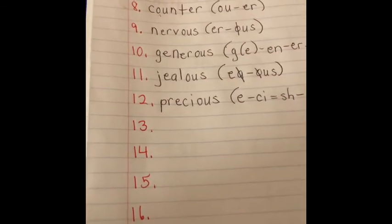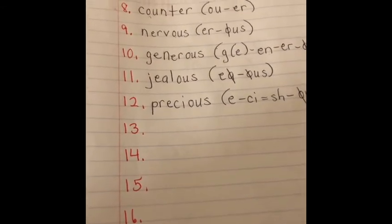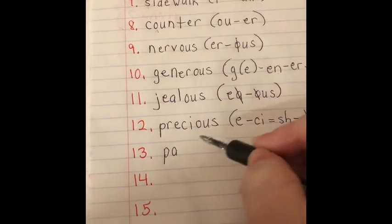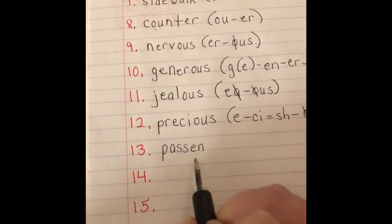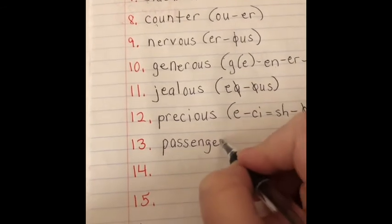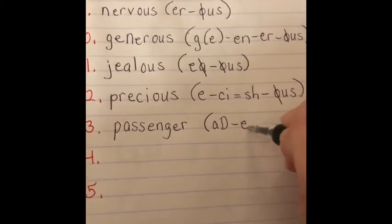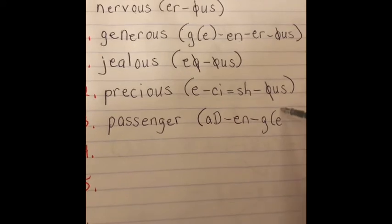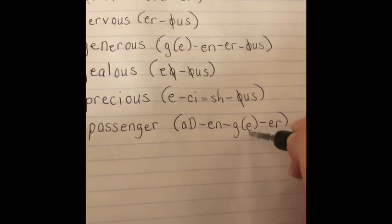Number 13 is a noun, the name of a person that rides on a form of transportation. Passenger. P says P. A followed by a double consonant says A. S is the consonant that's doubled. E in front of an N says N. G next to an E says J. And that E joins the R to say er. So your control is A followed by a double consonant. E in front of an N says N's name. G next to an E makes a J sound. And that E joins the R to say er, passenger.